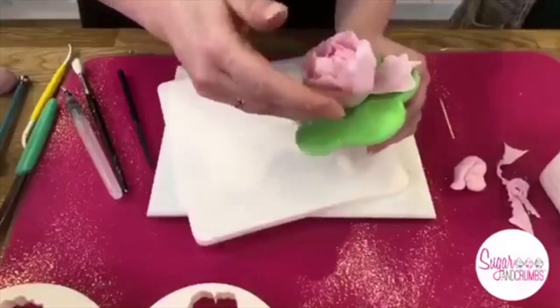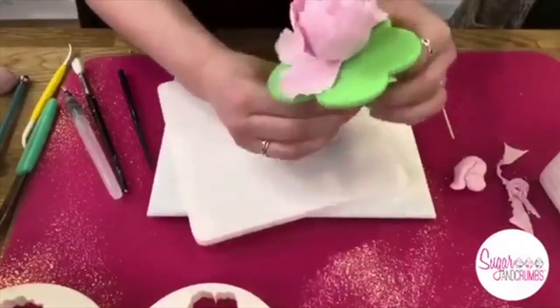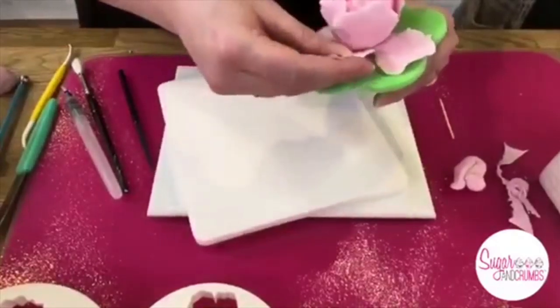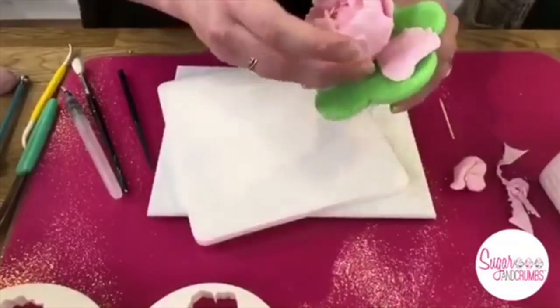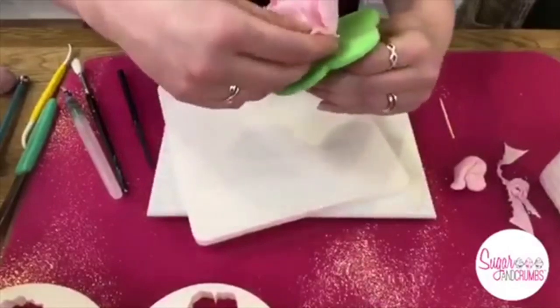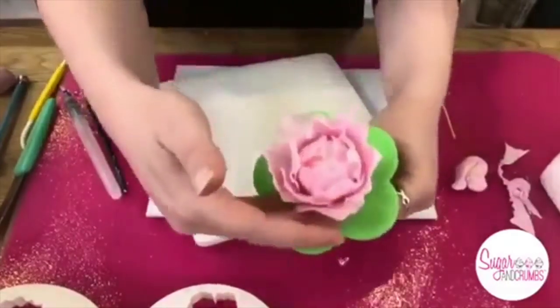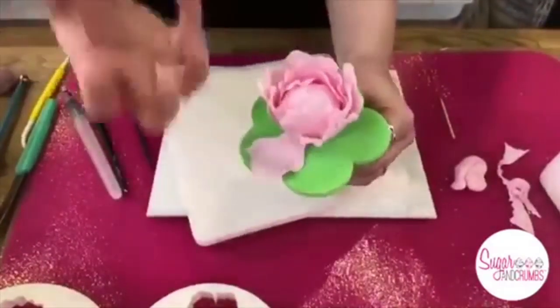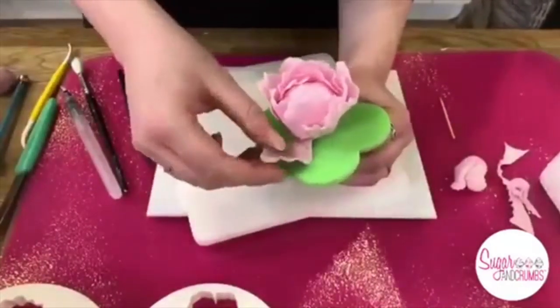We're adding more petals, and hopefully you can see. Well done, Nikki, you hold fire. I'm just tugging them up ever so slightly as I do it. And where it's flower paste, it's strong enough that you can give it a little tug and it will stretch.